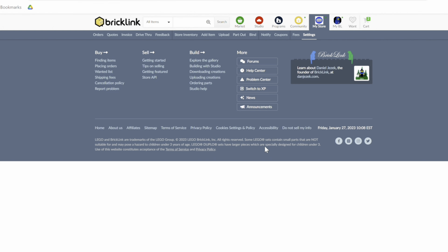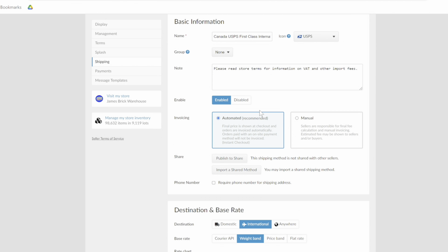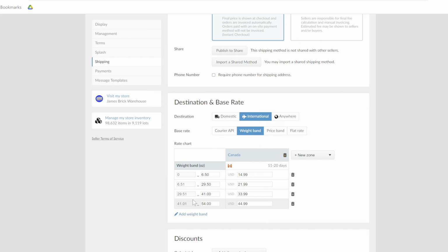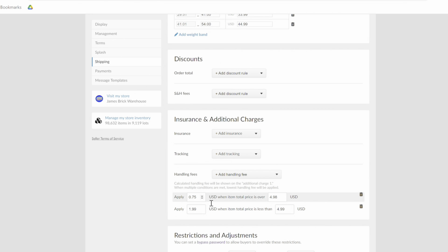At the top of this shipping method, when I get there, you can see I just give it a name. It's through USPS. I put, please read my store terms. It is enabled, which means it's active. It's automated, which means when they place an order, they will have the option to pay directly. It is international, and then it's based on a weight band. And what that means is that from 0 to 6 ounces, it will cost this much. And then when it goes up to the next weight band, it will increase to that price.